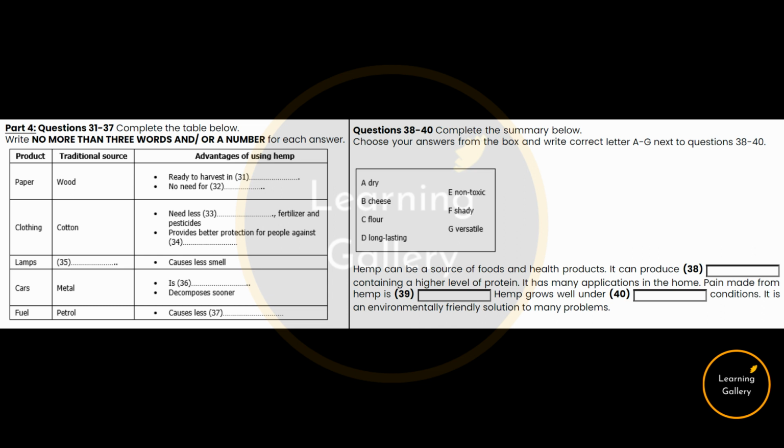Section 4. Emma Bell is an agricultural scientist. In the following lecture, she describes some of the advantages of the hemp plant. First, you have some time to look at questions 31 to 40.